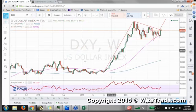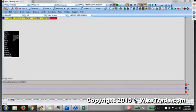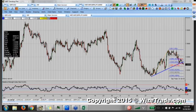Okay. Let's go into the pound. All right. So the pound dollar. Okay, the pound dollar, we gave up 153. We finally broke 153 yesterday. We closed below this trend line, and you can see the pound looks bearish. 152.60 is support. That's obviously the 618 of this entire move. And the cable don't look good.